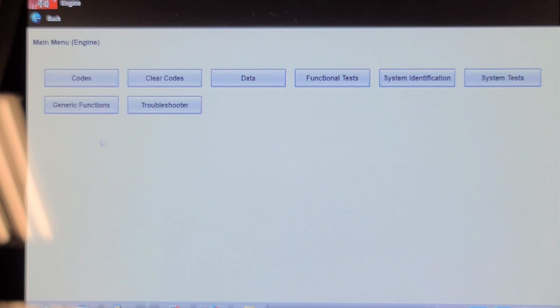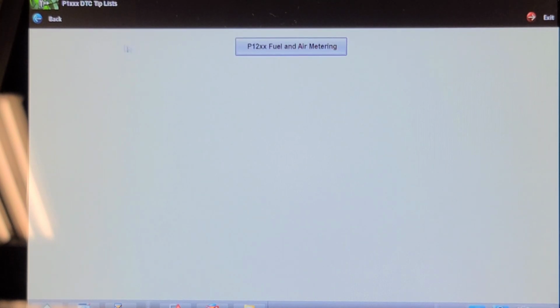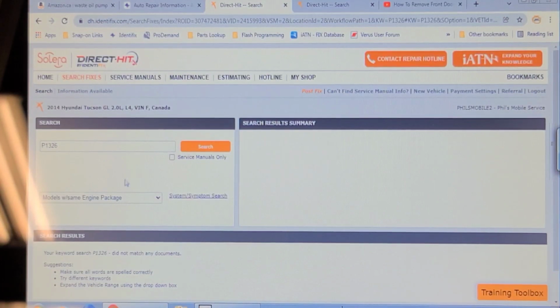Let's go into the engine and see if there's any kind of data related. Let's see if the Snap-on troubleshooter will give us anything on 1326. Alright, well, I'll do a little research. So the code that's pending is a P1326. And if I go in here and type in a keyword search for P1326 on a 2014 Tucson, it comes up not found. Interesting. Well, let's try knock sensor.